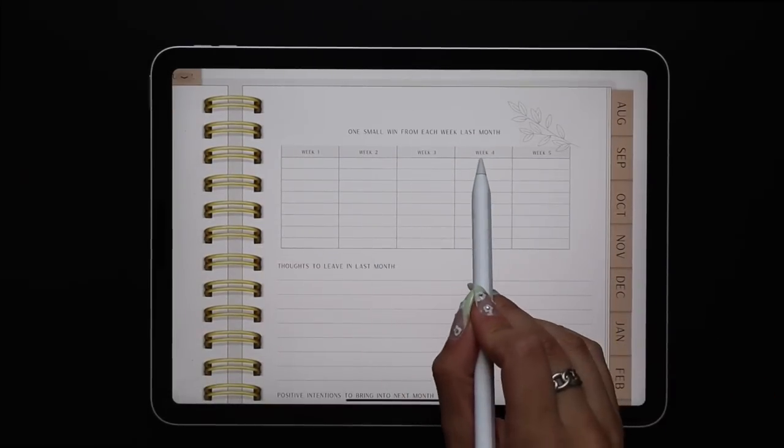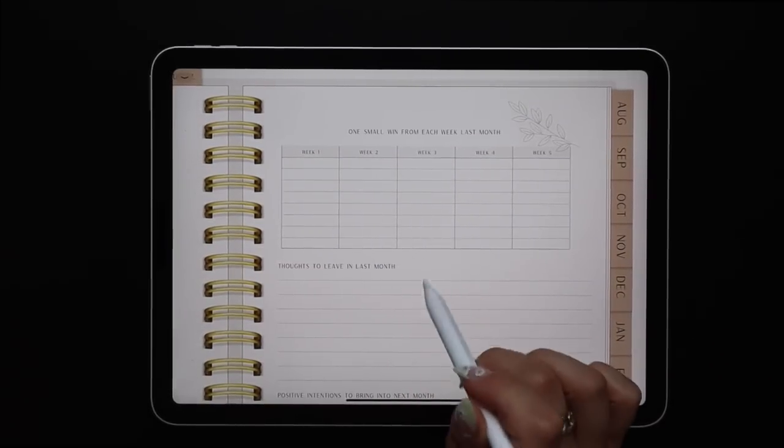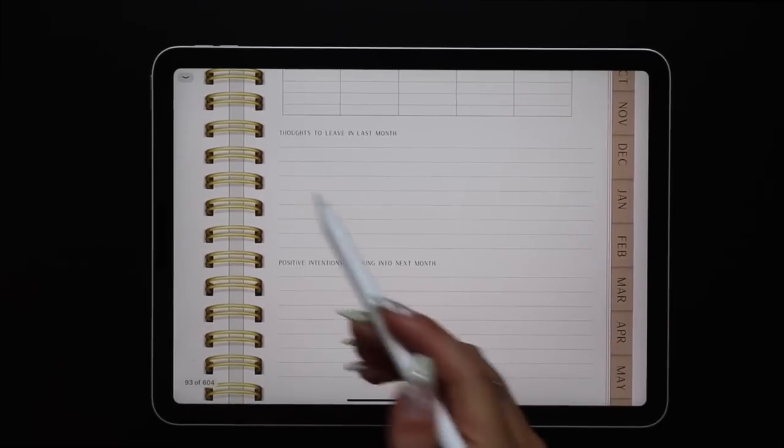And if you need to refresh on the weeks, these are also hyperlinked. They'll take you back to those weeks. And then thoughts to leave in last month.